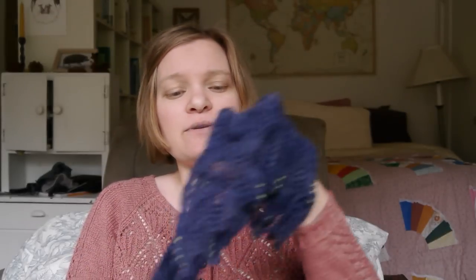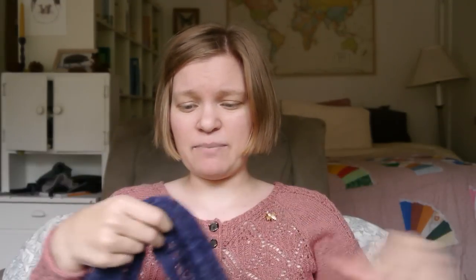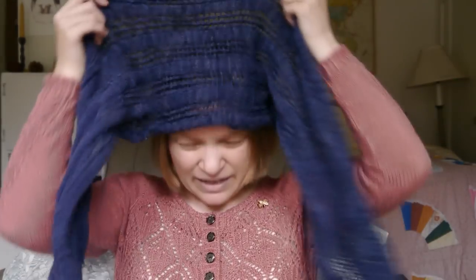Anyway, so the yarn is Hannah, which is their heavy lace light fingering, and it's 100% Targhee. And I've never knit with Targhee before, but now I really, really want to. It was so fun to knit with. It's very bouncy, and it knits up into this very bouncy, fun fabric, and it's soft.